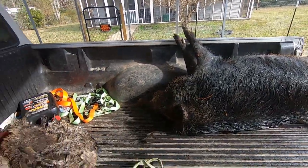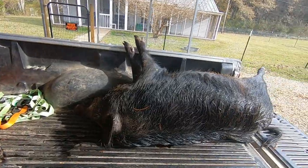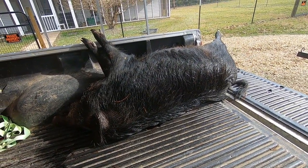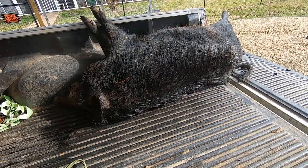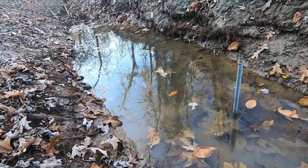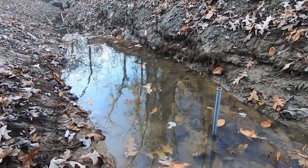It's a whole lot better than this morning's catch. 2 small beaver and a coon. I got to get this one skinned and cut up real quick. See, after a while, finally back in here after dropping that hog off at the processors.